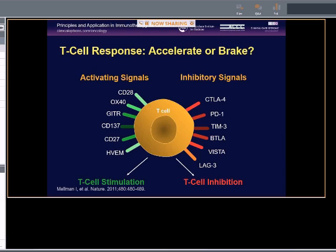And the immune system is a very powerful force for good, but obviously if it's unrestricted, you develop autoimmunity. As you can imagine, over evolution, there have been many different molecules that have evolved to act as brakes or accelerators, and there are probably more brakes than accelerators because the organism has maybe more of an interest in suppressing immunity so you don't develop autoimmunity. On the left side, the little green molecules are all activating molecules. The ones on the right, the red ones, are all inhibiting molecules.